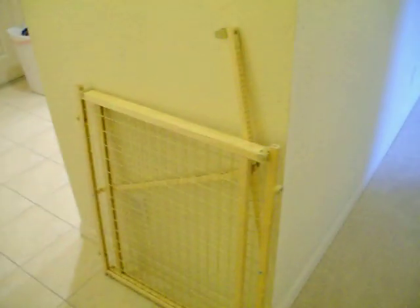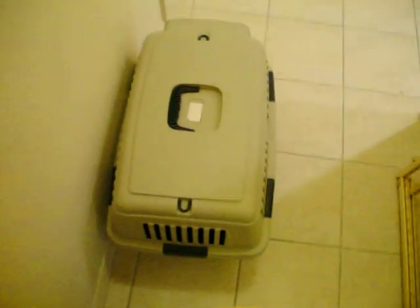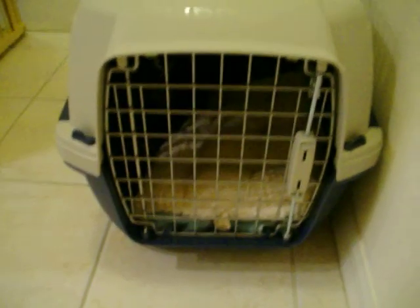Now. Look. There's the baby, what's it called? The baby gate. Baby gate. Because sometimes we shut this off and then we shut off the one in there and she can't get out. And then she's not stuck in the box, but. Here's Sophie. Can you see her? Oh. Come on, baby, I'll let you out.